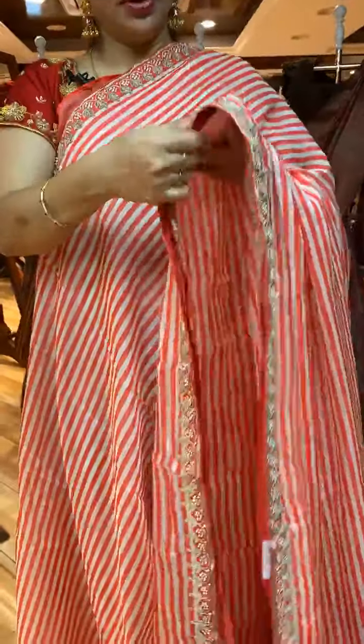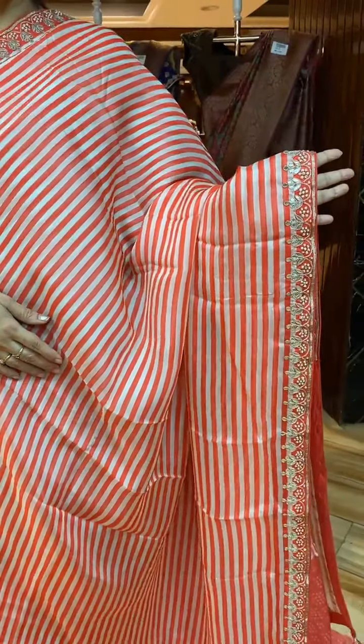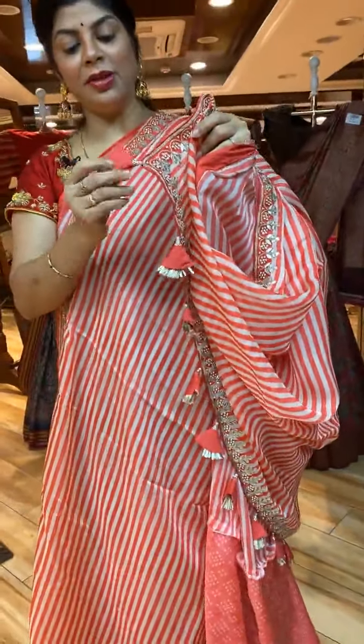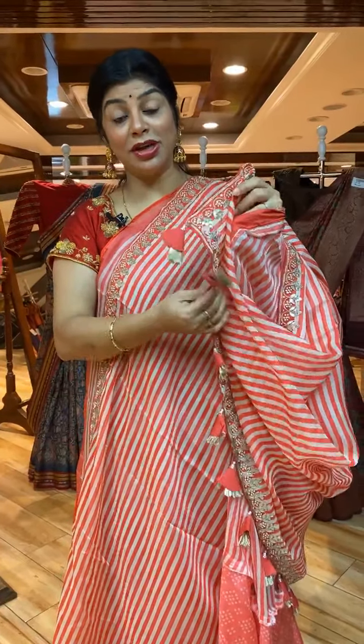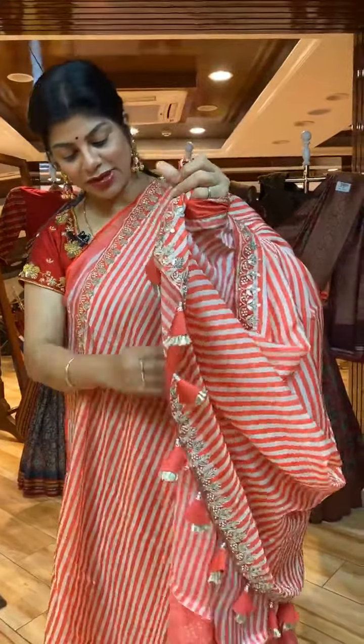Very pretty, it's a kora, super soft kora saree, lovely beige and orange color stripes and lovely gotapati work with pearls. And this is the pallu, running pallu, ended up with very pretty tassels. These are handmade cloth tassels, and we got gotapati tassels too. So lovely. And let's see the blouse.